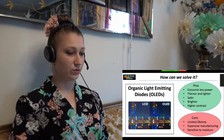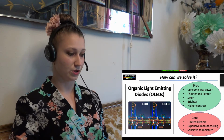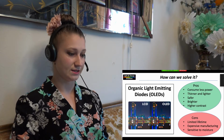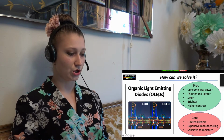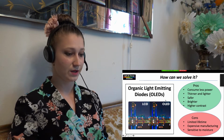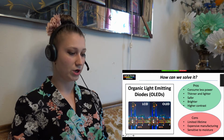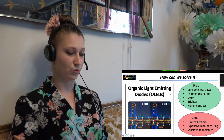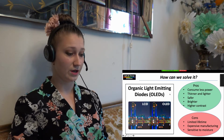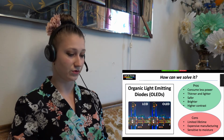Well, how can we do that? We can move towards the area of what's called organic electronic devices. We have organic light-emitting diodes here as an example, or OLEDs, which are currently used in displays of TVs, cell phones, and other displays. We can see here in a picture already visually, OLEDs look more natural to the human eye. They're more pleasant, they're brighter, they have higher contrast. They're also safer. The devices are much thinner and lighter and consume less power. So there are a lot of great benefits.